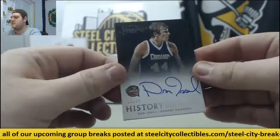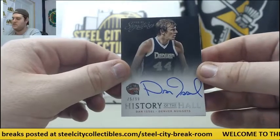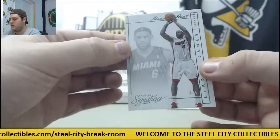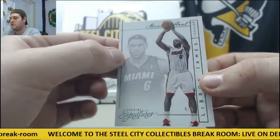For the Denver Nuggets, History of the Hall, 25 of 99, Dan Issel. For the Denver Nuggets, 25 of 99, Dan Issel. And for the Miami Heat, 4 of 5, LeBron James. 4 of 5, LeBron James for the Miami Heat.